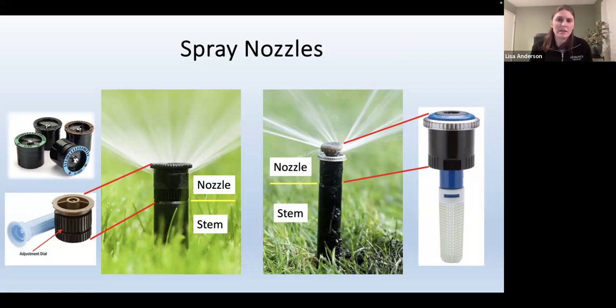Of course, there's some brands that are not going to be compatible. There's some where the nozzle is actually incorporated into the stem portion, so you can't remove the nozzle. But for the most part, you can change out any nozzle that's a standard nozzle with a high efficiency or vice versa.